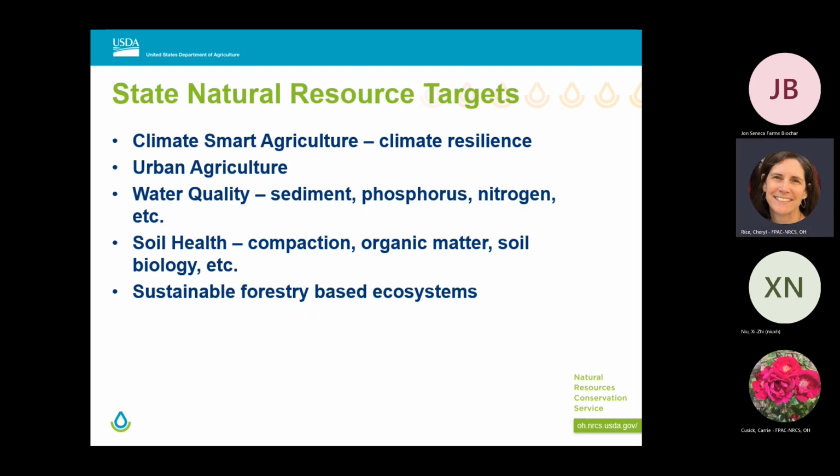Each year, CIG picks, both at the national level and at the state level, natural resource targets. The ones at the national level rotate around. So this year you might have pollinator habitat at the national level, and then maybe the next 3 years it won't be in there, and then it'll come back around again in their rotation.